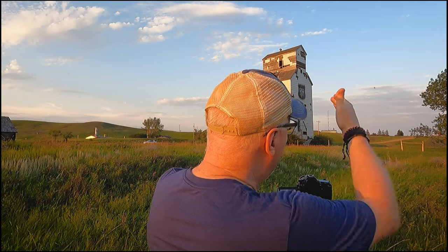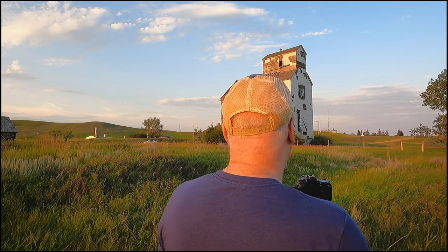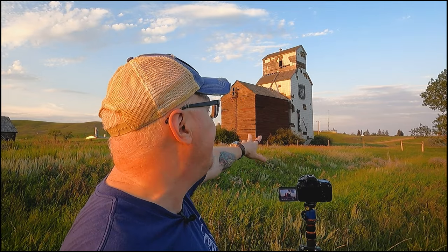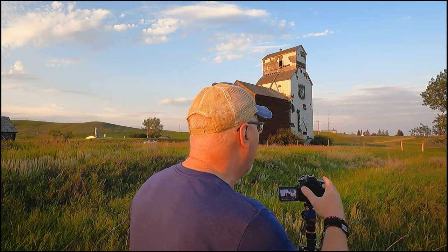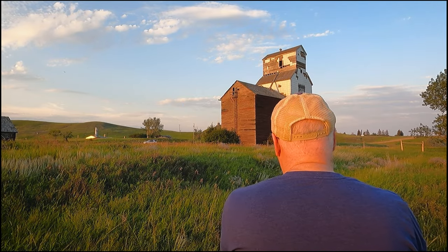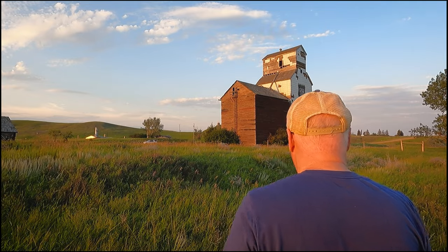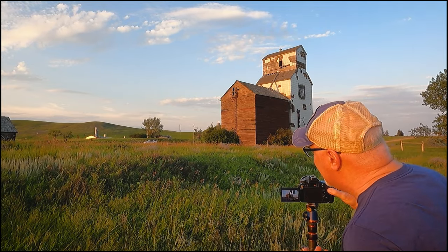I'm gonna put the elevator in the center of the frame for this shot. We're just up from where we were before. In the foreground, I don't know if you can see or not, but the grasses are catching some light now, so it's creating some nice little foreground interest. We'll shoot high first and then we'll try to get low here. So I gotta move fast because the sun is actually moving pretty quick and I don't wanna miss this shot.